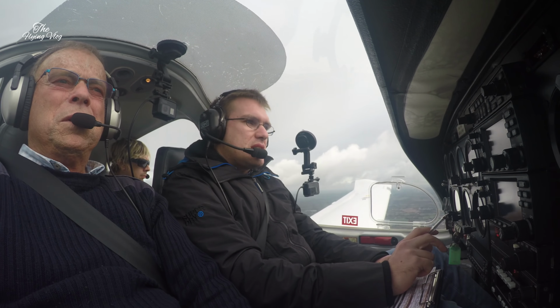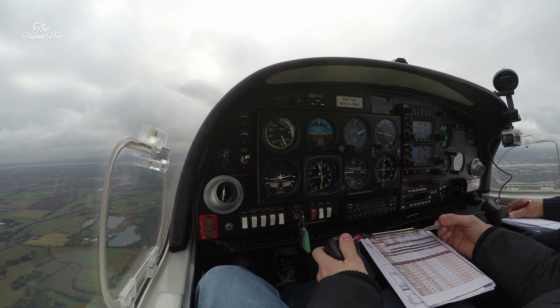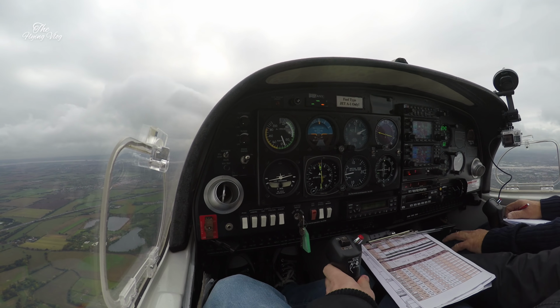Golf November Yankee, identified traffic service, traffic left 10 o'clock, 2 miles, northwestbound, should pass down your left hand side indicating 2,300. Roger, remain 2,200 looking for the traffic Golf November Yankee. Visual, no confliction. Good, thank you. Golf November Yankee, south end QNH 1009. 1009 and visual with that traffic Golf November Yankee. Roger.